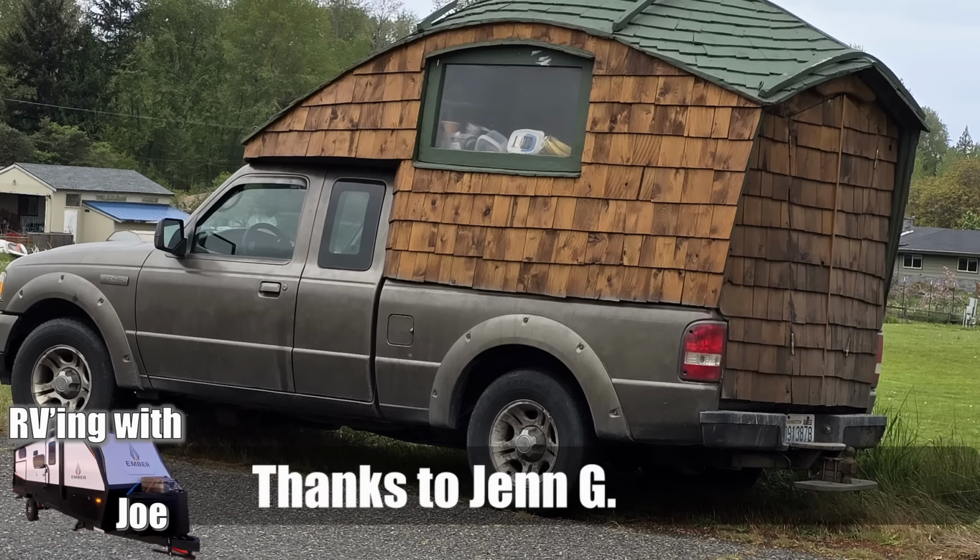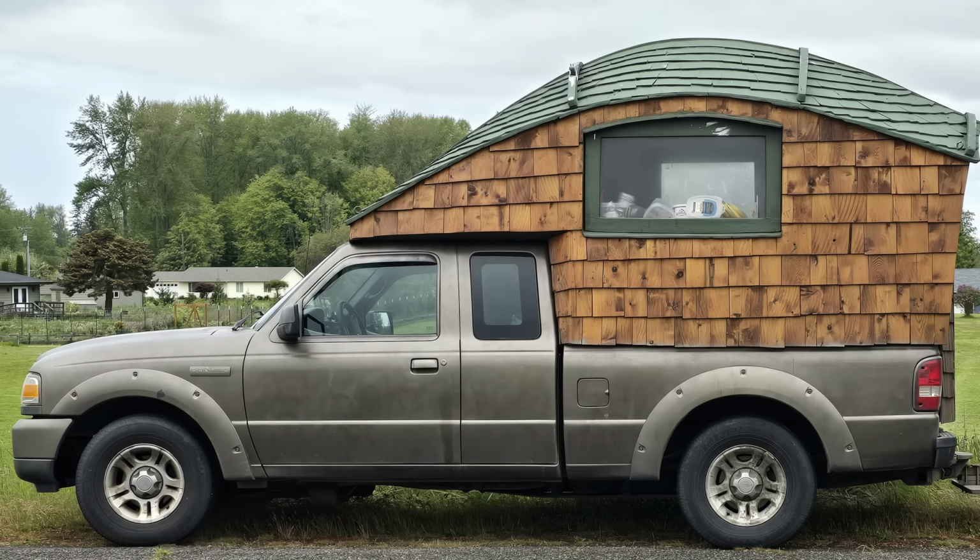Thanks, Alan. Jen G saw this. It's an interesting RV in Sequim, Washington on a Ford Ranger. It definitely looks like a Northwest rig, something you would see in Washington or Oregon.